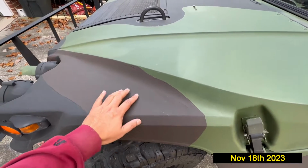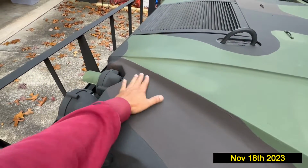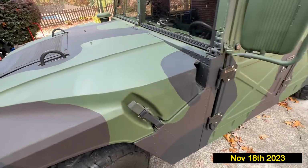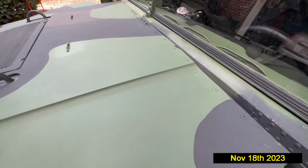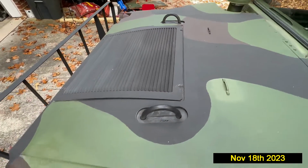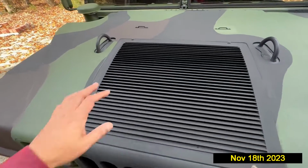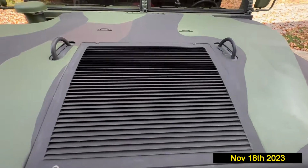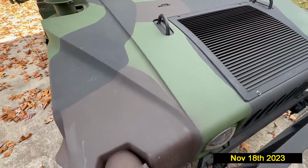Here's the brown. That's looking pretty good too. Got a little bit of dust on it. And the green. The grill too. If you look at the grill, I painted that with the black, the same house paint. It's all held up pretty well.